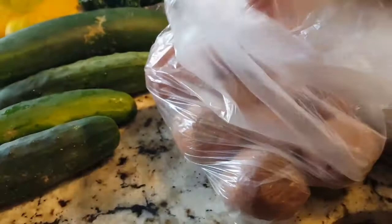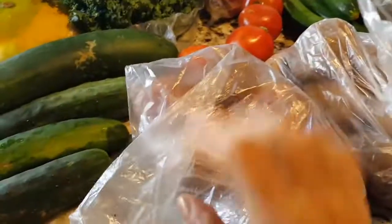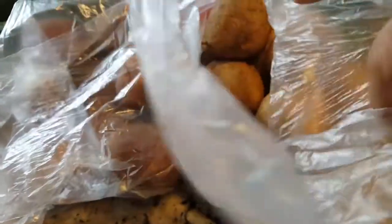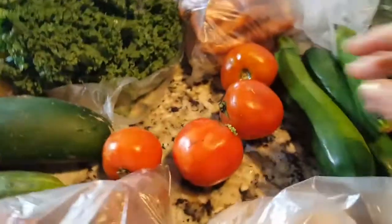So this week was potatoes. We got a whole bunch of red potatoes, the red skinned. I picked bigger ones this time. And then these were the golden potatoes, so they're yellow. We've been eating a lot of potatoes here. The red skin, I just roast them, throw onions in them, whatever seasoning blend I have, throw it in the oven.